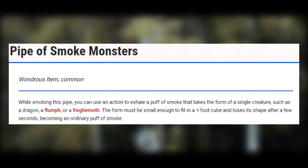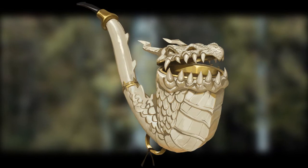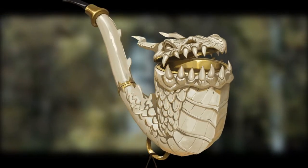Next, we can impress our friends with a pipe of smoke monsters. You can basically use an action to make your puffed out smoke look like any creature. So you're going to look dope as hell next to your other friends smoking halfling's weed.